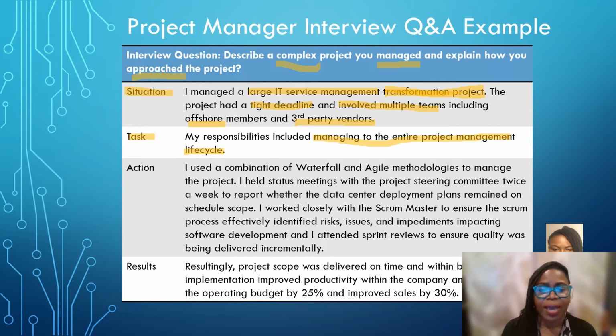So here you're saying, I wasn't just brought in to manage a piece of the project after it was kicked off. I was there from end to end, from initiating, where I may have been responsible for project charters or cost benefit analysis. I helped create the plans. I helped execute the plans. I monitored and controlled the entire integrated process and the solution. And then I helped to close out the project. I oversaw the entire project management lifecycle. So here you're letting the interviewer know that, yeah, I had a management role and it was from beginning to end.